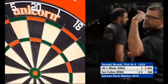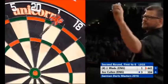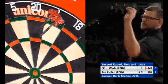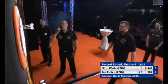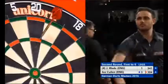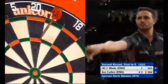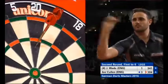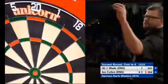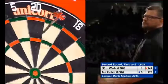Well, Eric Bristow predicted 5 seeds would be knocked out over the course of today's action. 4 have already been knocked out. James Wade is 3-1 down. I know that Eric has been doing some work with James around his game, his approach to the game or anything. I doubt that he would have predicted his own man to be among the seeded players to be knocked out.